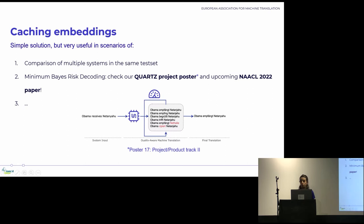Because in the decoding, when using minimum Bayes risk decoding, you have a complexity of n squared, where n is the number of hypotheses. Because they follow the rule of consensus decoding, where you compare each of the hypotheses with all the others. So if you have a way of caching the embeddings, you can already see that will be very useful in this scenario as well.